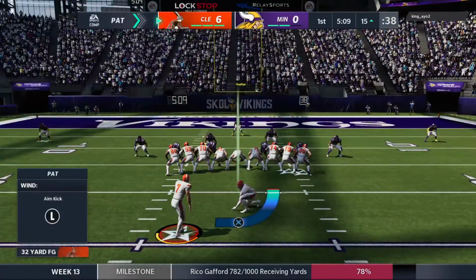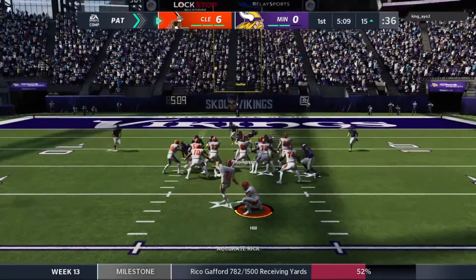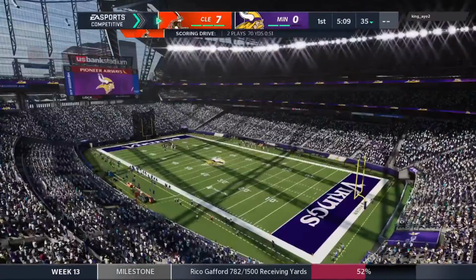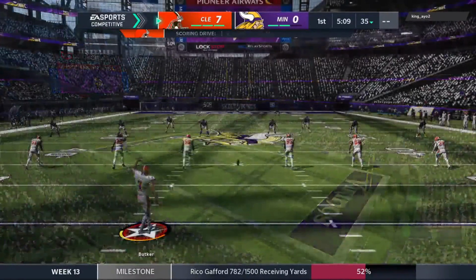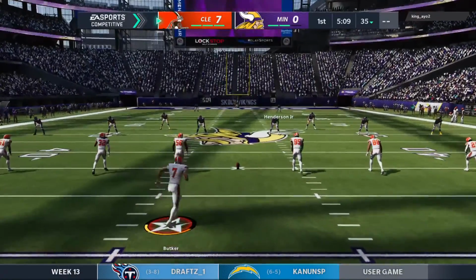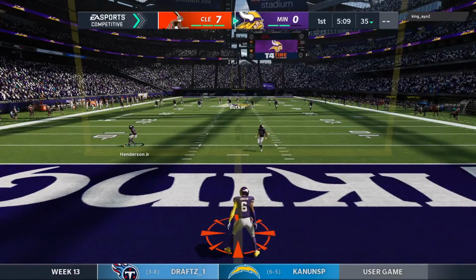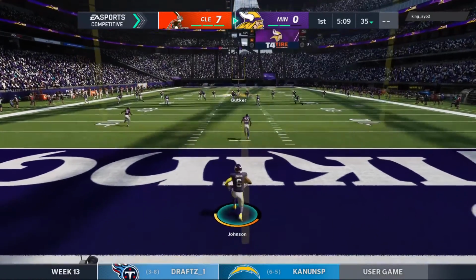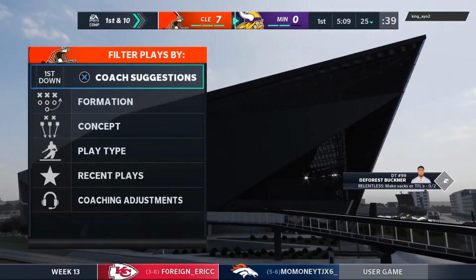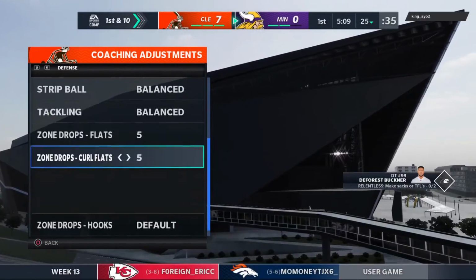Harrison Butker is on for the extra point. It's up and through to make it 7-0 Browns. Makes the score Browns 7, Vikings nothing. Now after the touchdown, here's Butker on to kick it away. Fielded near the back of the end zone. And he'll just take a seat in the drive when we get at the 25-yard line. 25-yard line.